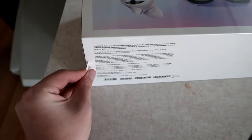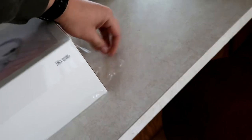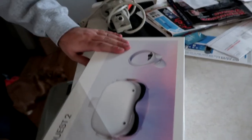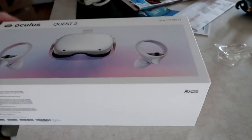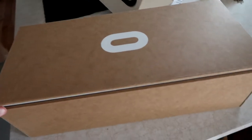Now, other companies, take note. This is actually a really nice thing to have when you're trying to open up something, so you don't have to try to pry every last inch of it off. Thank you. There we go. It's team effort. Is it just easier to slide off? You can slide it. There it is. And it looks like it's in a recyclable box.